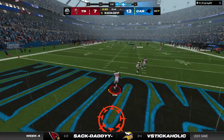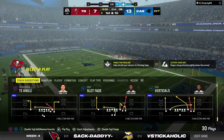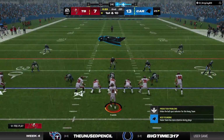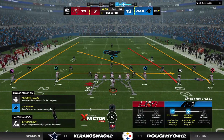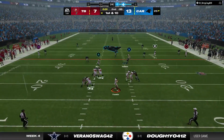And anytime you give the ball up, what's the first thing a coach tells his defense? Don't let them score off of this. You've got to put out the fire. In fact, in 2021, that's what one NFL coach termed his defense: the firemen. Go out there, guys, and don't let them put some points on the board.